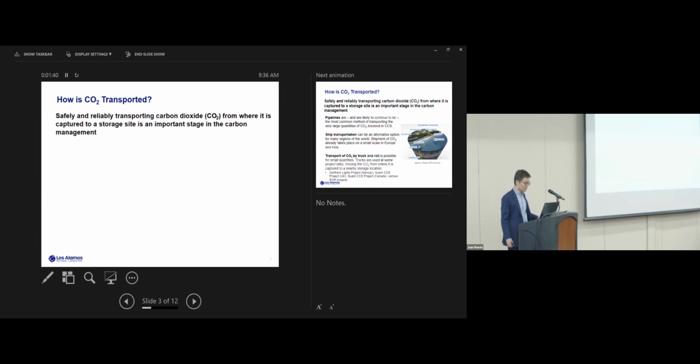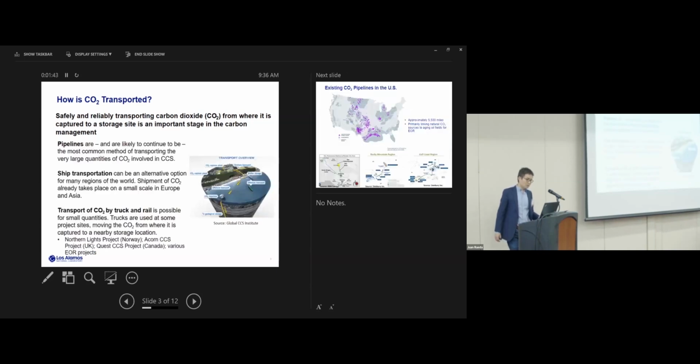So how is CO2 transported? A lot of you are familiar with transportation by pipelines, especially since we have a lot of existing CO2 pipelines in the United States. We'll talk about that later. Another common transport mode is the truck, but that is more for small-scale or small-volume CO2 transportation. Rail, similar to a truck, can only handle a small volume of CO2 emissions. And in terms of ships, if the CO2 storage formation is offshore, ship is another transportation mode.